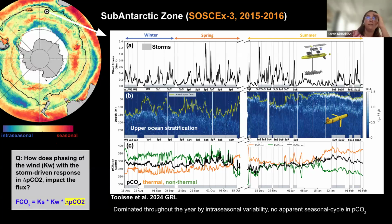So this was another really nice time series, also in the subantarctic zone from 2015 to 2016. On the top panel, I'm showing you wind stress, which was observed from the wave glider. On the middle panel, upper ocean stratification with the mixed layer in yellow. You see quite a nice seasonal cycle, deep mixing in winter, re-stratifying events going from spring into summer, and then very strong stratification in summer. The black line at the bottom is the PCO2 in the ocean, and you can see it's quite variable, interestingly, not too much of a seasonal cycle. The color lines are the decomposition of PCO2 into thermal and non-thermal, which I apologize I haven't explained, but maybe if it comes up in a question, I can.